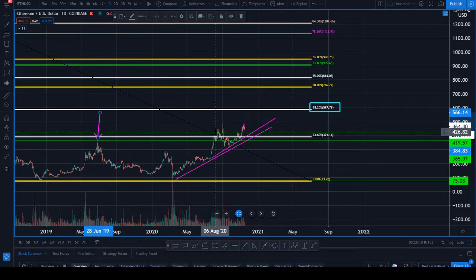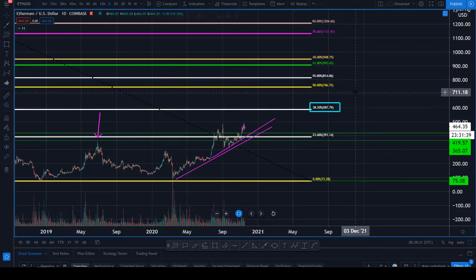Now it's hard to say what these alts are going to do if and when Bitcoin decides to do something a little more drastic. Now it's been ranging up, and the altcoins have been slowly ranging with it.